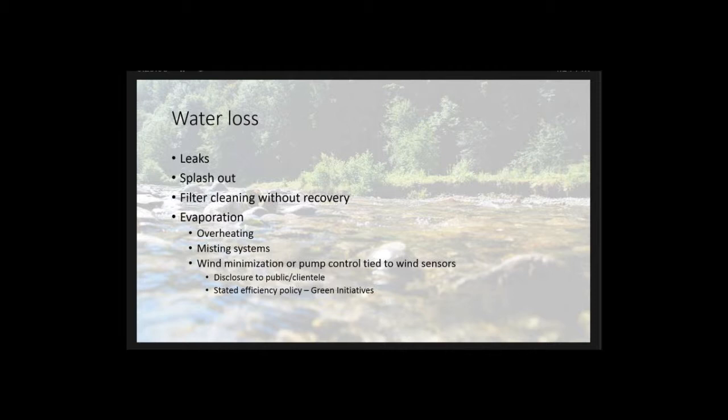One of the things with evaporation is, there's things that we can do, and I'll get into them more, but just misting systems. Phoenix has historically had a lot of misting systems, and that actually can have negative effects on the environment, both from a water loss perspective, but also from a climate change perspective. We can actually increase the ambient air moisture when there's enough misting systems. But when we have high winds, you don't need misting systems because you get cooling effects through the wind.